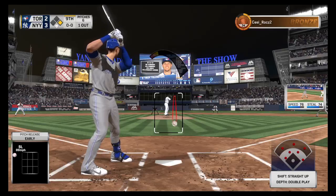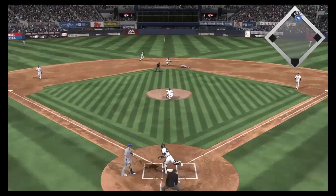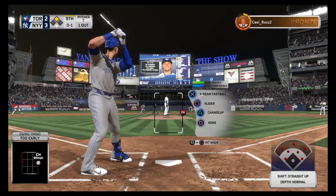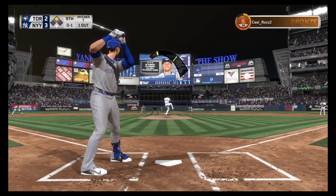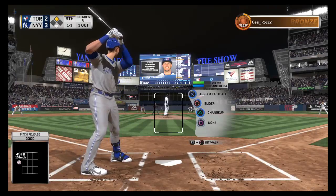Here's Troy Tulowitzki now. 3 at-bats for him in this one, all ending with him going down on strikes. Pitch swung on and missed the throw. And it's far too late as he steals second with ease. 0-1 pitch on its way. But a fastball that just misses inside.